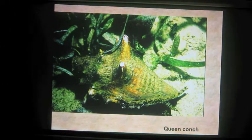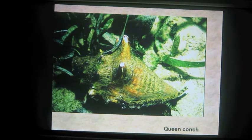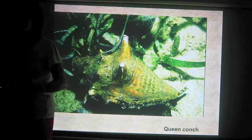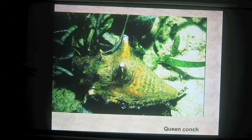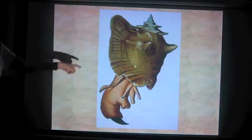You may have seen queen conch. Mm-hmm. And queen conch, so this is the shell, and these wee little things are the eyes on the eye stalks. So the organism is underneath. Queen conch actually have a symbiosis with the same algae. They're Symbiodinium. And these algae, so if you look at a queen conch, if you kind of dissect it out, there's the whole animal underneath.